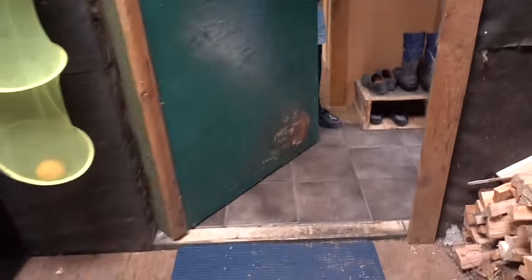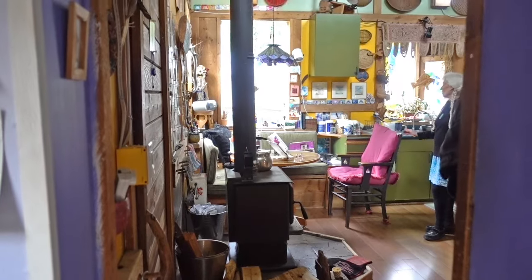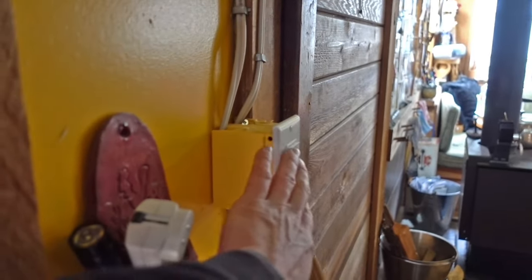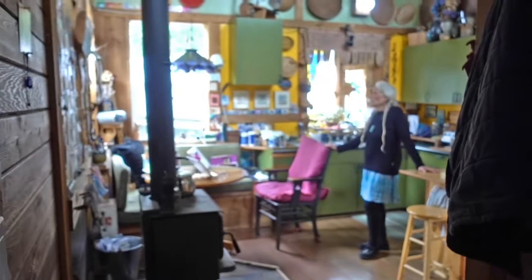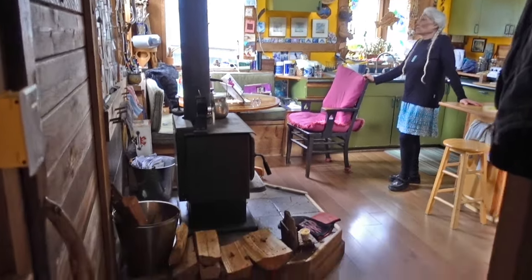Just a push. Welcome into my house. Here we go. Okay, so in you come to my mother's house through this front door. You see how we put the electricity in afterwards. So we got switches that are on the wall, outside the wall. And there's no building code here on Quadra, so you can kind of build whatever you want.